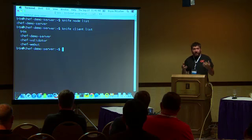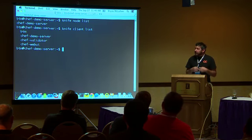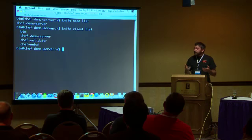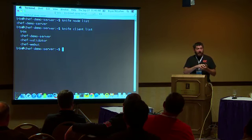There's a few different clients. These are those authenticator objects. BTM is me, that's my user client. Chef demo server is the server itself. Validator is a special use case. We use it for creating new clients. And the Chef web UI is the actual web UI to connect to the API server.